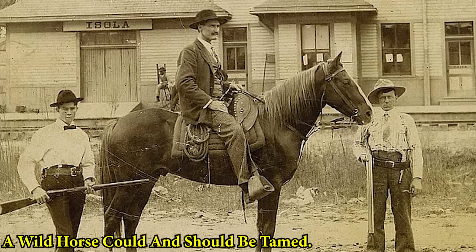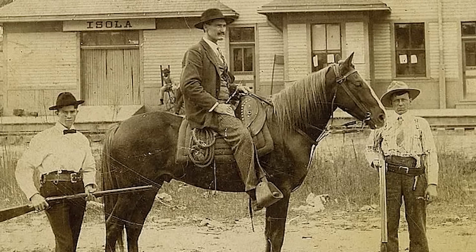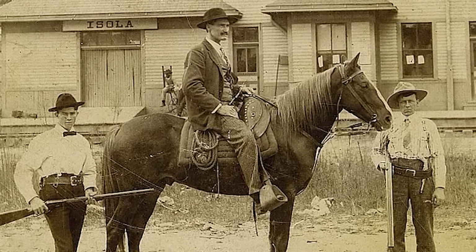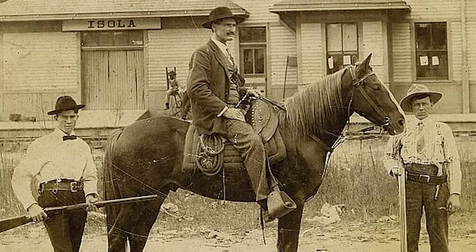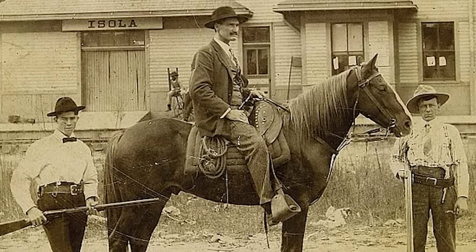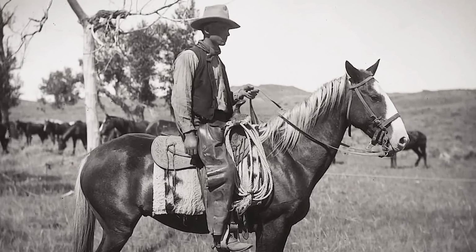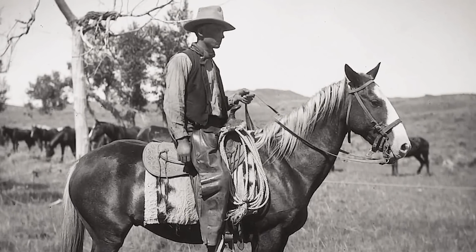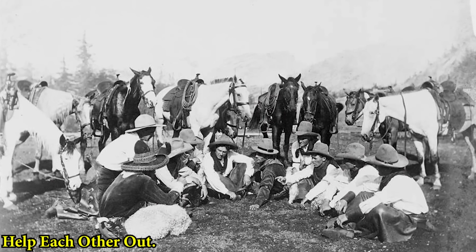A wild horse could and should be tamed. They couldn't exactly go to the used horse lot and lease a low-mileage steed. The ability to effectively handle the horses they had was an absolute requirement. That meant taking unruly horses and letting them know who's the boss, something I definitely wouldn't have had the guts to attempt.